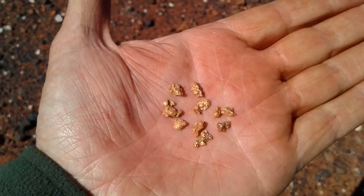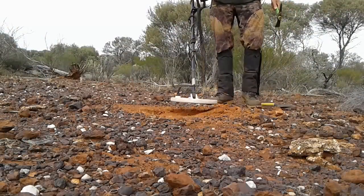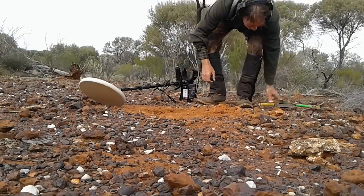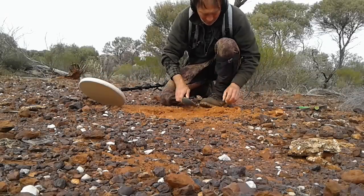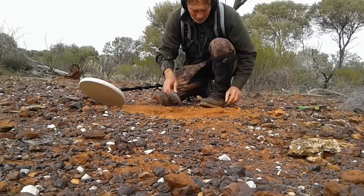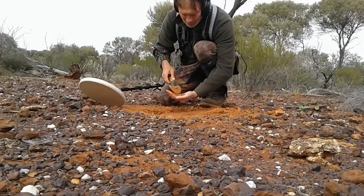area. And then quite a spell of, like, been going for about an hour or two with nothing, but then I've got a signal here, so hopefully it's a little bit of gold. Let's hope it's not another hot rock. Okay, it's in there somewhere.